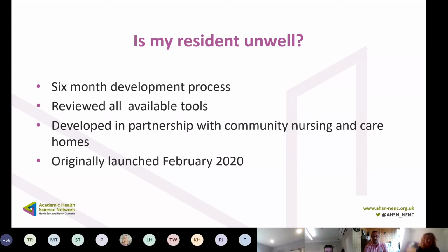And what that panel said was that actually we like bits of all of them, but we don't like any of them enough to just go ahead and do it. We want to write our own. So we then had that panel of experts actually sat down and wrote a tool over 6 months last year, and that's what we're going to present to you today.